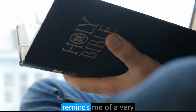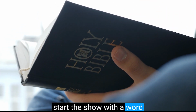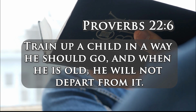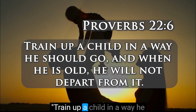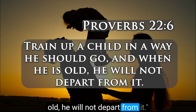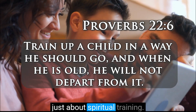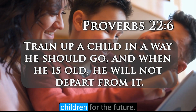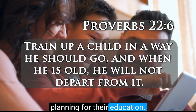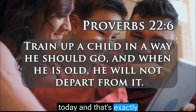Now, Jennifer, your question reminds me of a very powerful verse from the Bible. You know, I always like to start the show with a word from the Word of God. And this one comes to us from Proverbs 22:6. And it tells us this: "Train up a child in the way he should go, and when he's old, he will not depart from it." See, because what this verse is really saying is it's not just about spiritual training. We got to prepare our children for the future. And one of the best ways we can do that is by planning for their education. So, Jennifer, you've gotten us a great topic to talk about today, and that's exactly what we're going to handle.